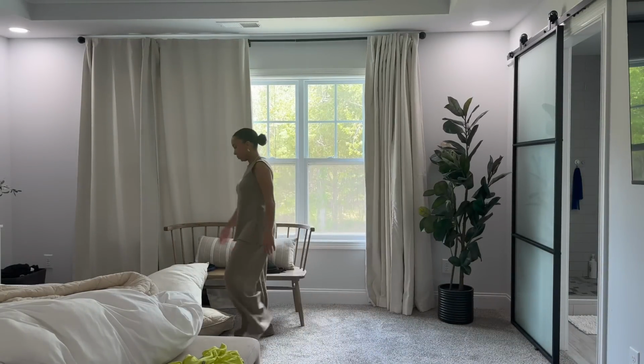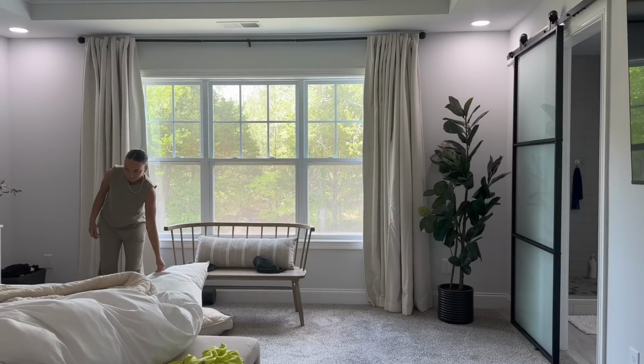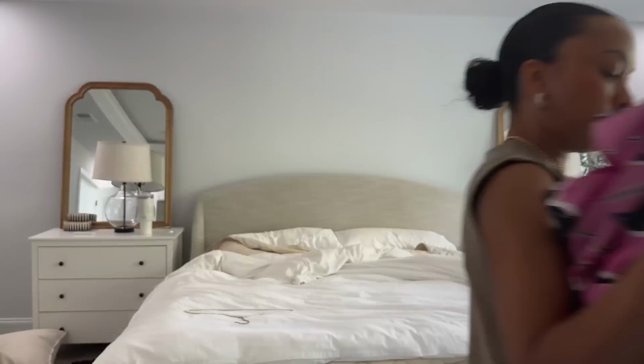We all know that the primary bedroom and bathroom is another room that buyers want to see, so make sure it's clean and tidy. Picking up any clothes that you might have on the floor, make sure you make the bed, get rid of clutter on your dresser and your nightstand.